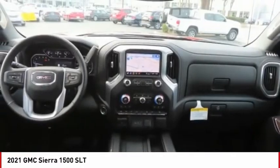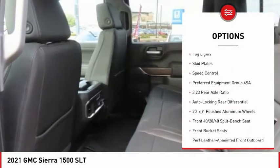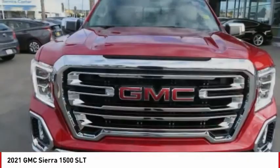Here are some of this vehicle's great options: hill descent control, electronic stability control, alloy wheels, brake assist, traction control, remote keyless entry, rear step bumper, fog lights, skid plates, speed control.